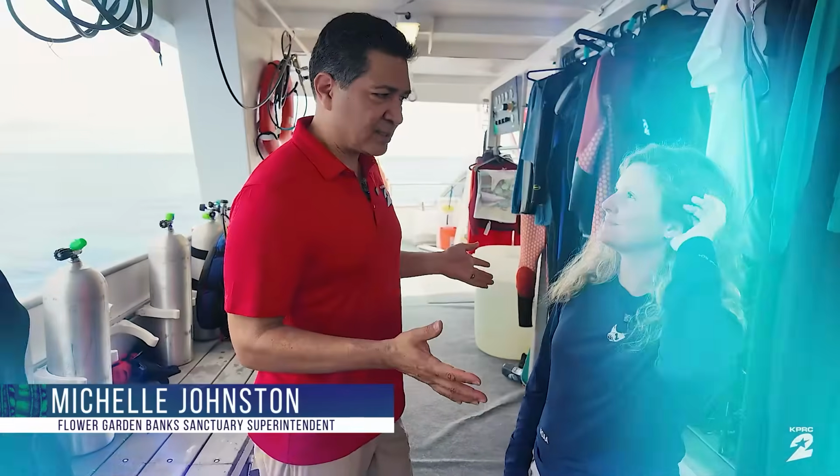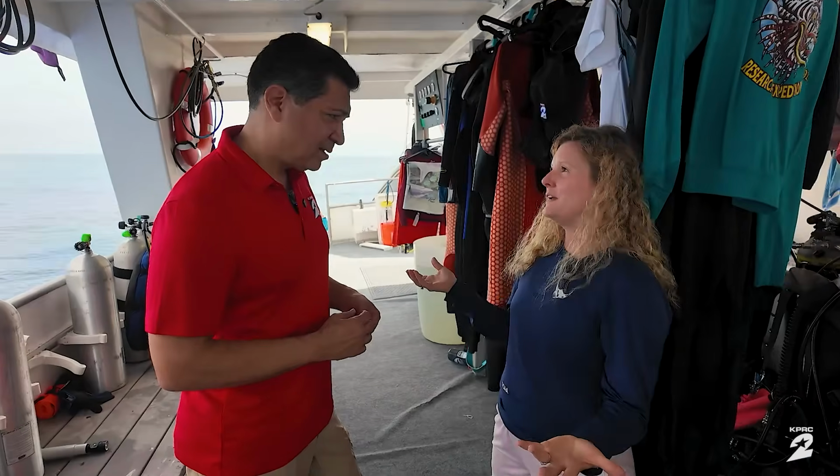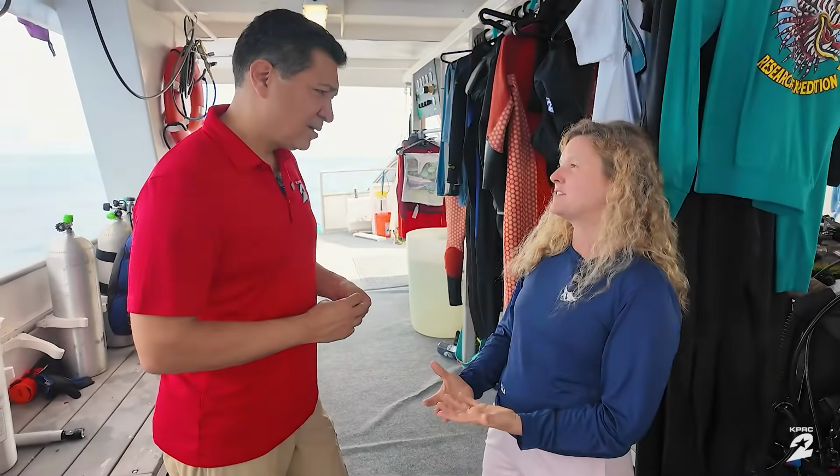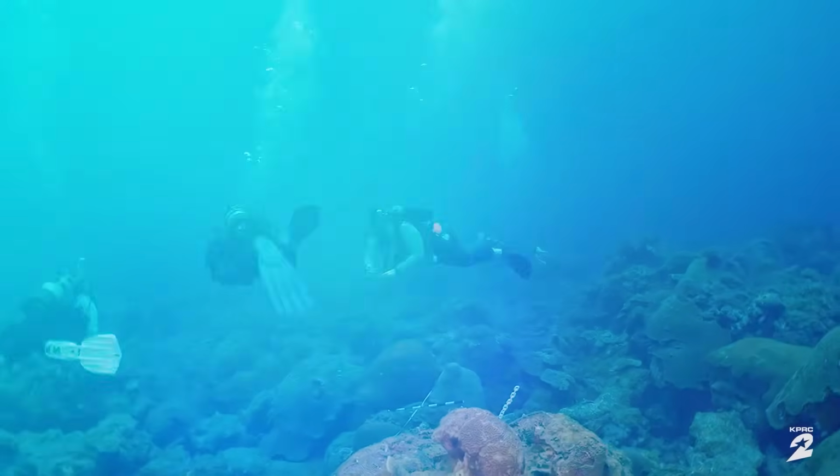"Why all this work? This is the healthiest coral reef that's left in this part of the world. Most coral reefs have drastically lost their coral cover. Flower Garden Banks has more coral than any of the other coral reefs combined in the Gulf and the Caribbean region. And so we're here to protect it, monitor it, do research."